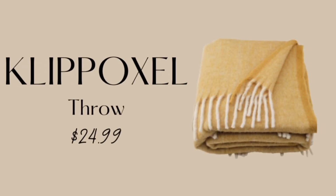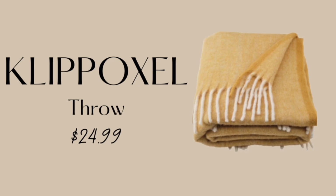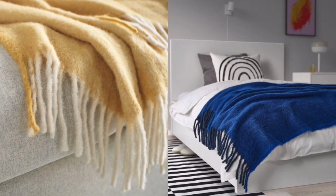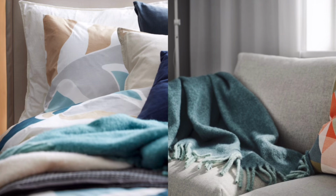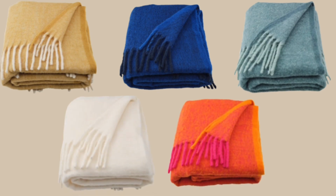Wrap yourself in the vibrant comfort of the KLIPPOXEL throw. This isn't just a blanket, it's a burst of color and warmth that will bring life to any room. Available in bold combinations like beige yellow, blue, gray turquoise, white, or even orange bright pink, it's perfect for adding a playful pop to your decor. At 51 by 67 inches, it's large enough to drape over your sofa, chair, or bed, offering a cozy touch for those chilly nights or a stylish accent all year long.